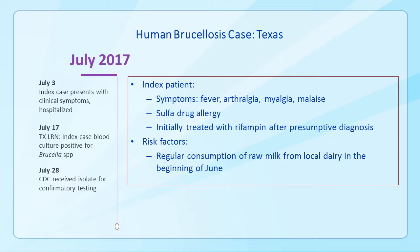So this brings us to what we're sharing with you all today, which is this exposure of RB51 to humans. And we did have a case in Texas where a case presented to a local hospital with symptoms compatible with brucellosis. So she had fever, malaise, myalgia. She had a known sulfa drug allergy.